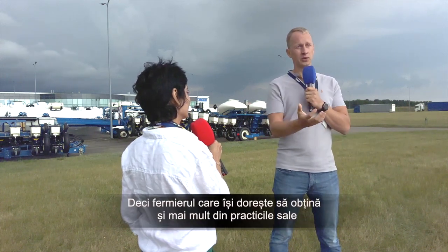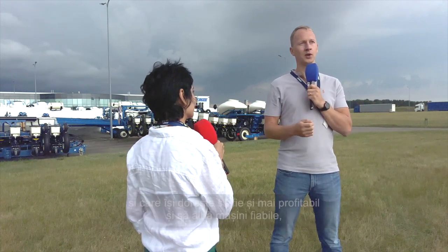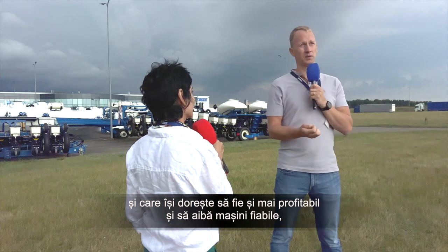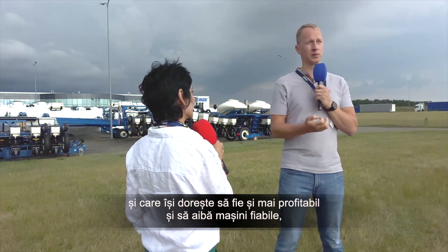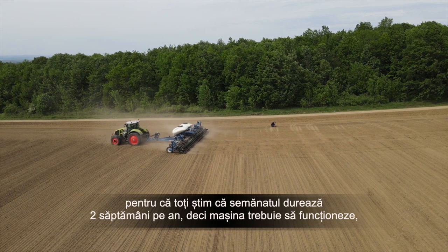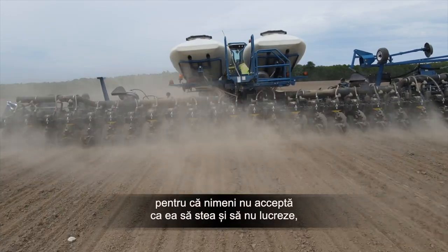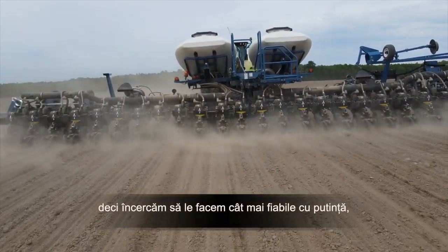So the farmer who is really looking for a next step in his farming practices, who wants to be more profitable and wants a reliable machine, should look into a Kinze product. We realize that planting is just 2 weeks per year, so the machine has to work. It's not acceptable when it stands and is not working. So we try to make this as reliable as possible.